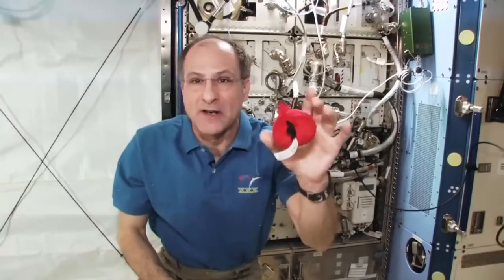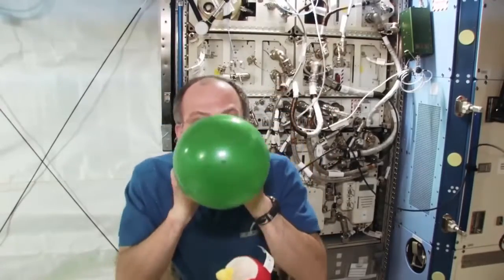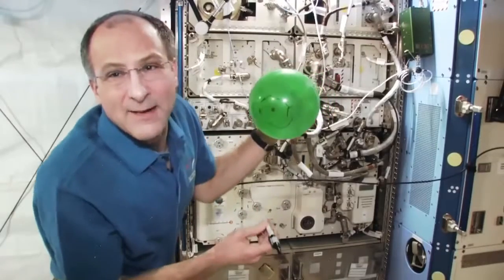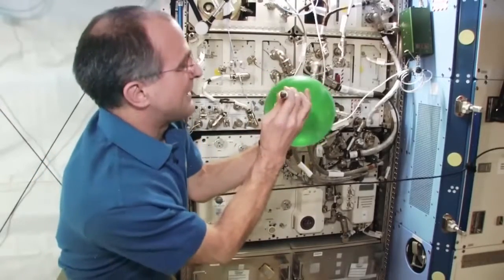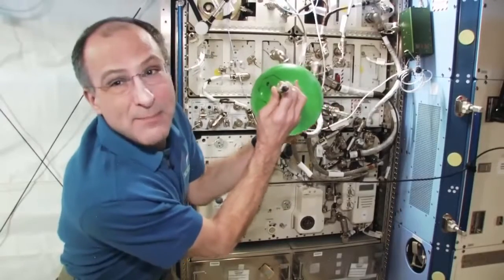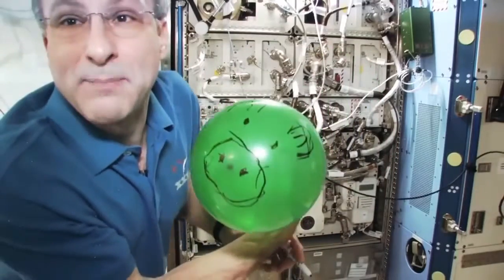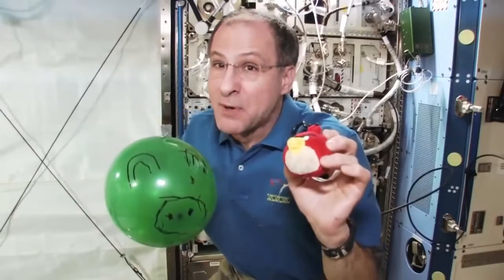I want to do some physics demonstrations that involve some of the things you might see in the Angry Birds game. And of course, I've got my angry bird here, but we need a pig. Well, I'm not very good at art. It's a good thing I decided to be a scientist and an engineer instead of an artist, because I'd probably be starving by now. Okay, here is Pig. And of course, Pig is the arch enemy of Angry Bird.